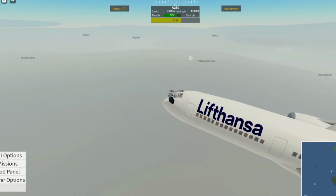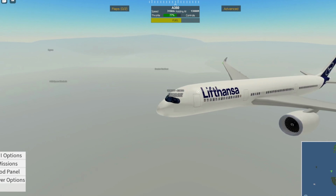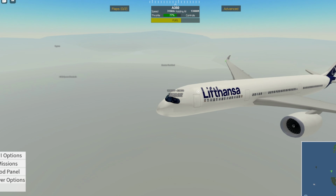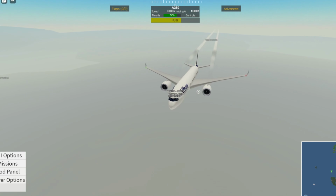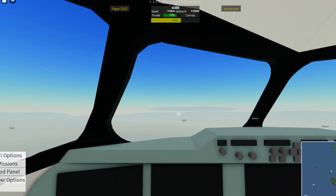That land is probably Greater Rockford. No, that's St. Bartholomew. What is this land? What am I looking at? Oh wait, these are just the clouds. These are just the clouds, man. Let's go a little bit slower here.